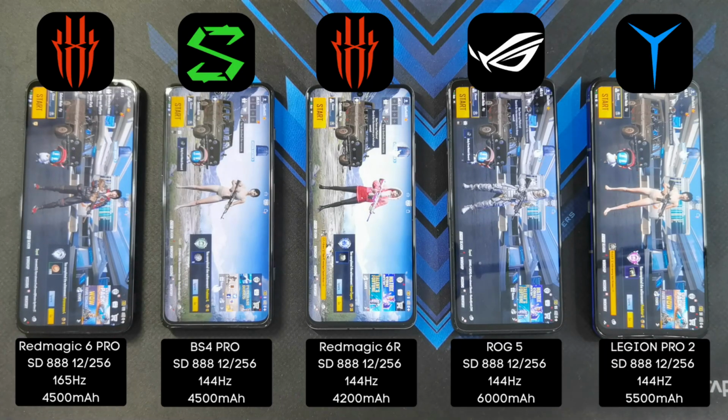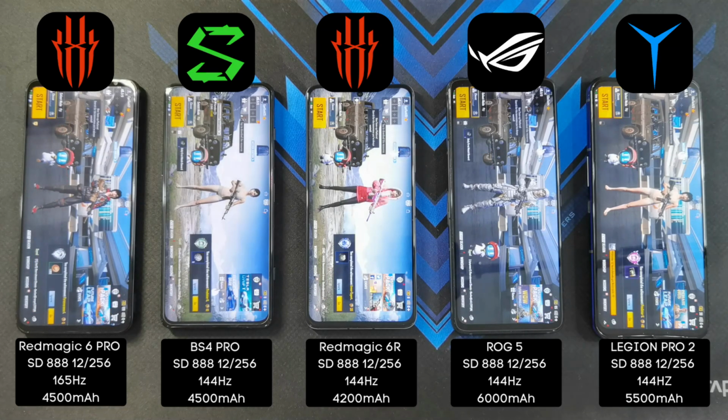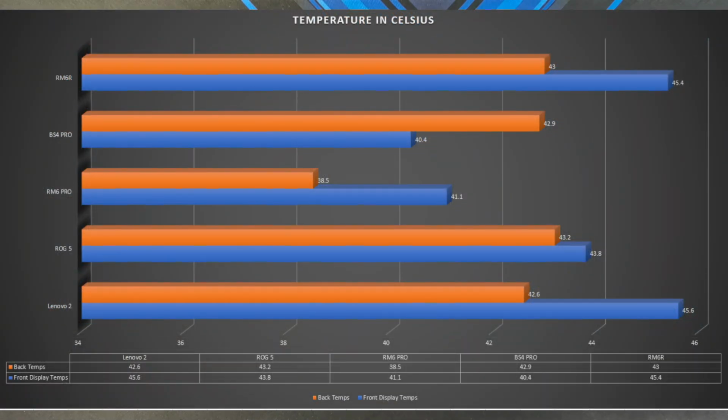Alright guys, so the test is done. It was pretty interesting all throughout, but I think all of these phones did pretty well. Now for the final temps on the ROG Phone 5, we hit a temperature of 43.8 degrees Celsius on the front and 43.2 at the back. Now in measuring these temperatures, I measured at the point where it gets the hottest. So that means that's where the chip is located. So in the case of the ROG Phone 5, it's right at the center. So that's why the temperatures that I measured is at the center of the phone.